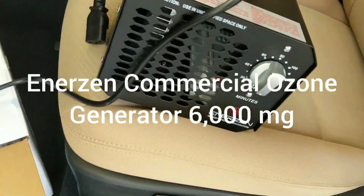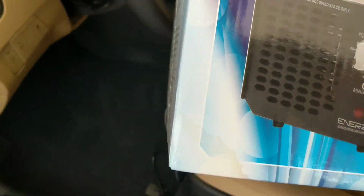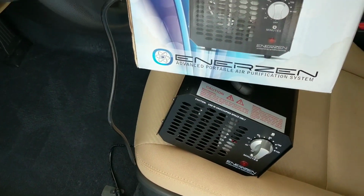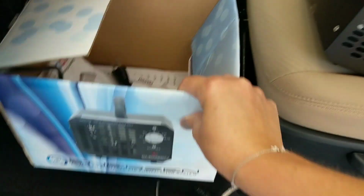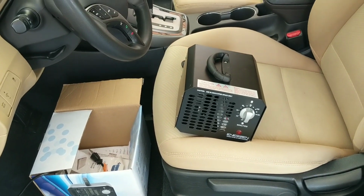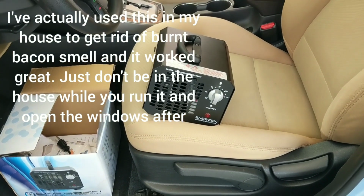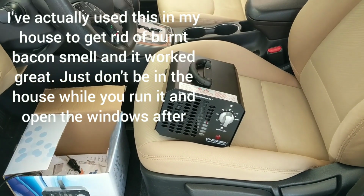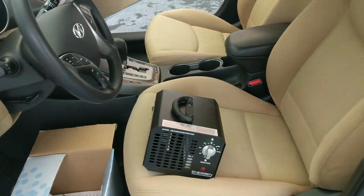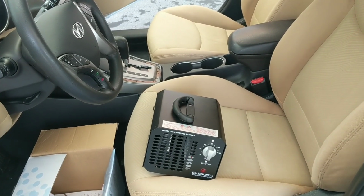Now this is from Enerzen, and I think it's the 4,500 milligram version. They sell a stronger version. I actually contacted them when I first bought this, and I had looked at the 9,000 milligrams, and they said that's way overkill. That's more for industrial purposes, for smoke rehabilitation inside a home, because it covers a larger square footage. For a vehicle, you don't need something that covers like 1,000 square feet. So they recommended that I get this one, which I was happy about because it was more affordable.